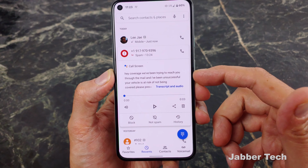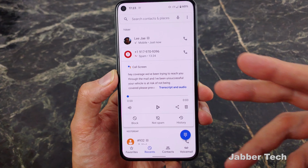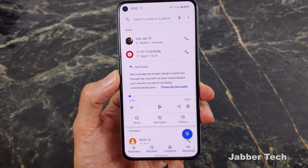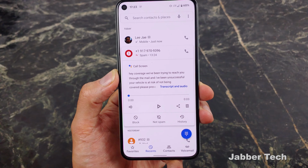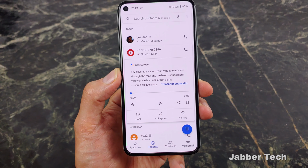Here's a quick example of a spam caller that's telling me that they've tried to reach me and my coverage is expired. The Google Assistant just hung up on them because it recognized it as spam, or maybe they hung up because, well, they don't like being spammed either, so you're spamming the spammer, and I give Google a thumbs up for that.